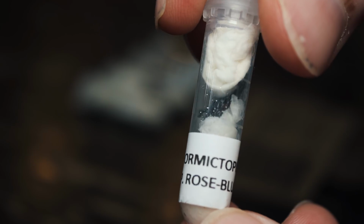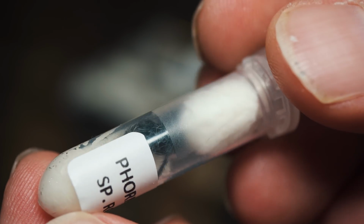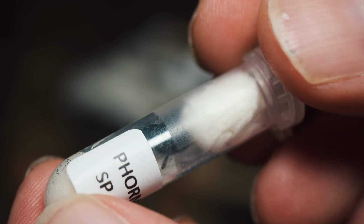All right, so first off, we got the Phormictopus species Rose Blue. Now, this tarantula is very new to the hobby as it was just discovered in the Dominican Republic. And these slings are from the only egg sac that's available in the United States.